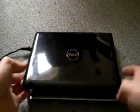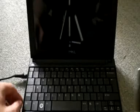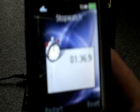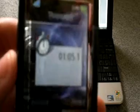Anyhoodly doodle, let's fire this thing up. Here we go. And the start time is one minute 36.9 seconds. Not bad, but sometimes it does better. I got 1 minute 5 on a different time.